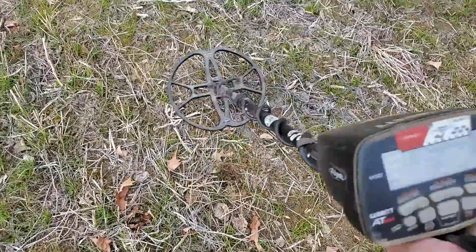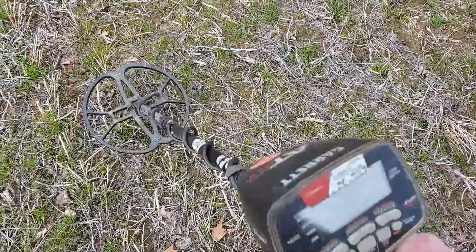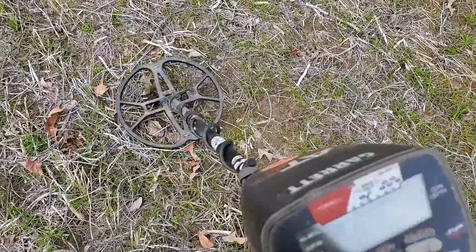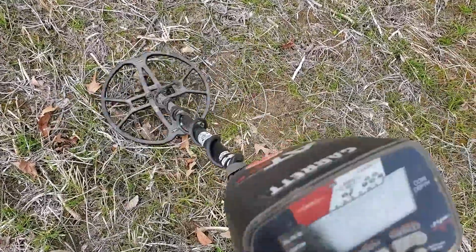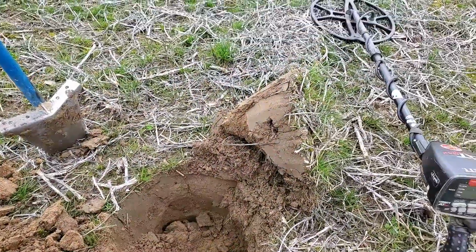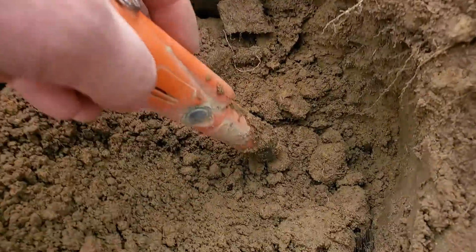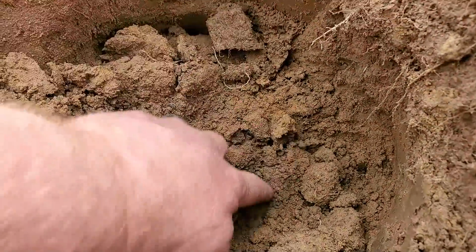So I'm gonna dig that up and we'll pop it live. Just a nice deep signal that doesn't sound like small iron. Obviously I'm digging big iron signals, but anything that doesn't sound like small iron is coming out of the ground. It's crazy, every hole you pop out a huge plug, remove a whole bunch of dirt, and then you have to dig some more. Right there.